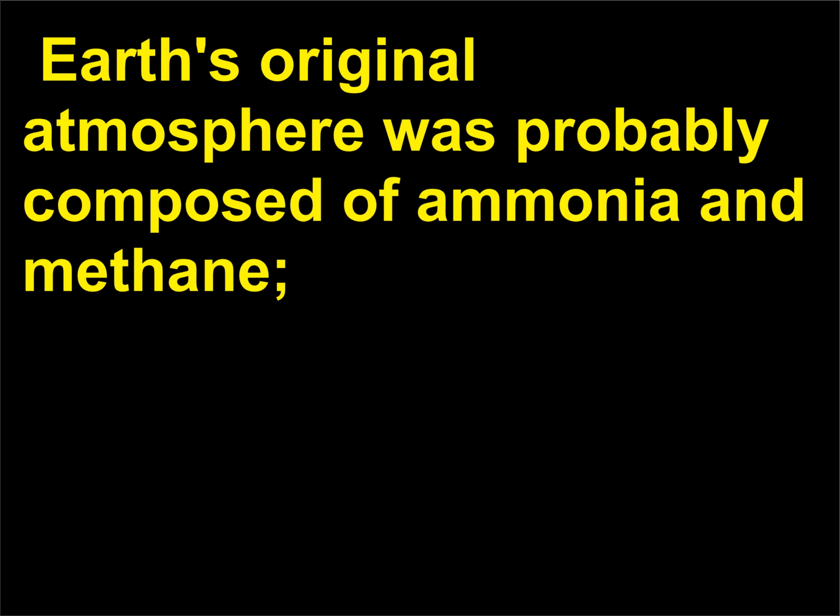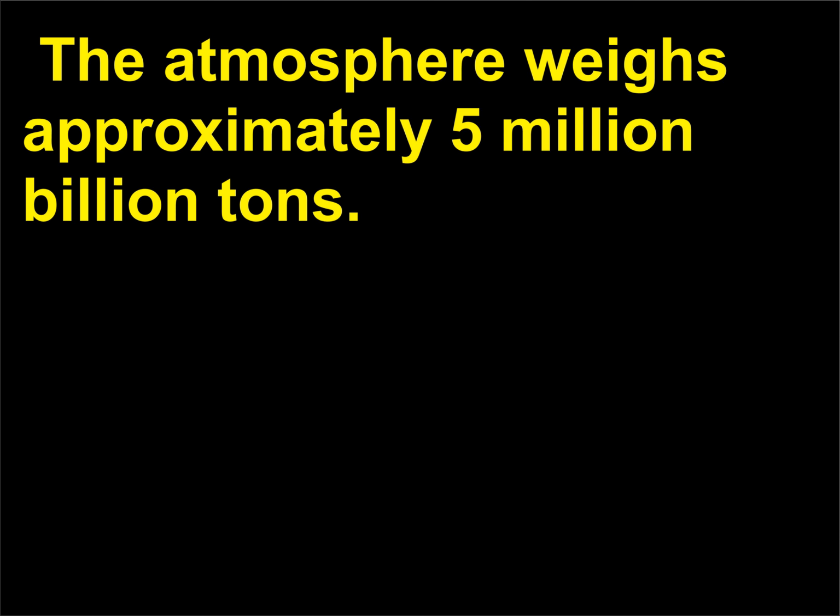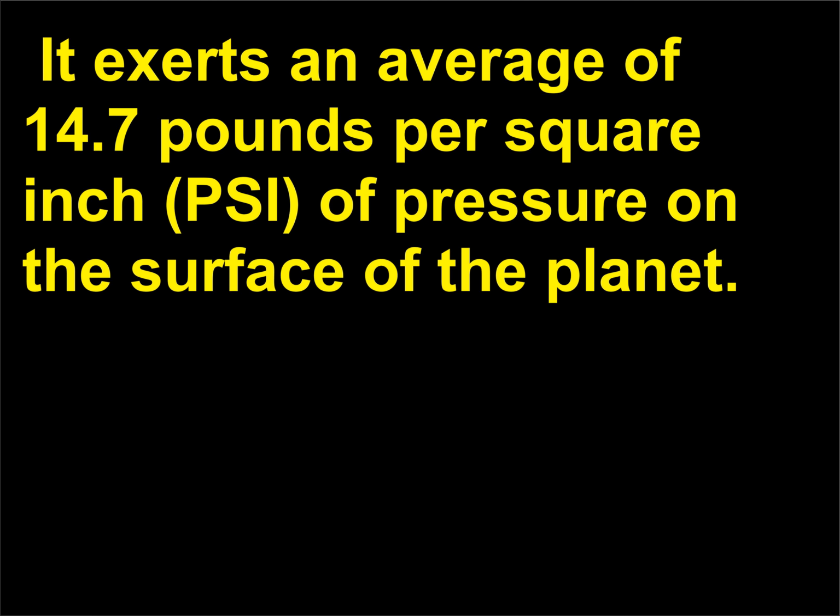Earth's original atmosphere was probably composed of ammonia and methane. 20 million years ago the air started to contain a broader variety of elements. The atmosphere weighs approximately 5 million billion tons. It exerts an average of 14.7 pounds per square inch (psi) of pressure on the surface of the planet.